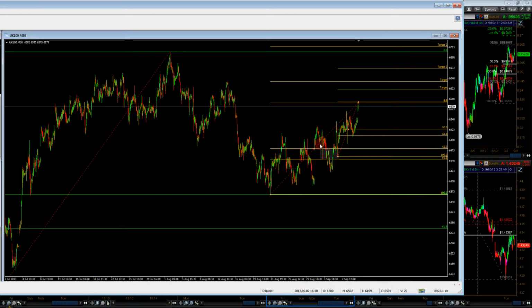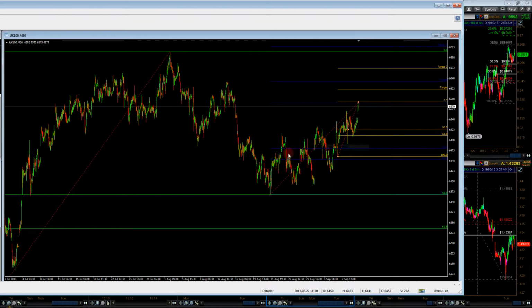So I'm going to make this one blue so it's just a little bit easier to see, make it easier on our eyes. There we go. Oh, that's a terrible color for that chart. Make it red. There we go.